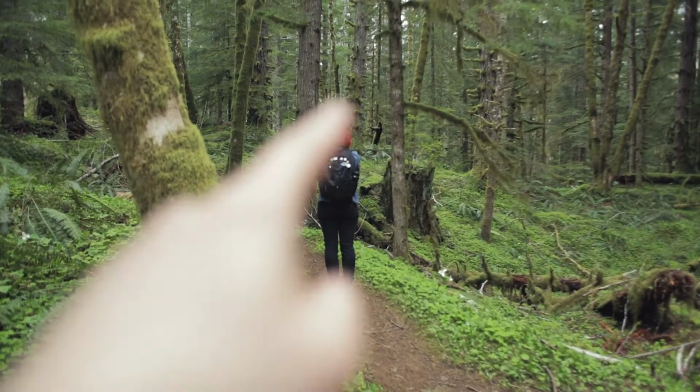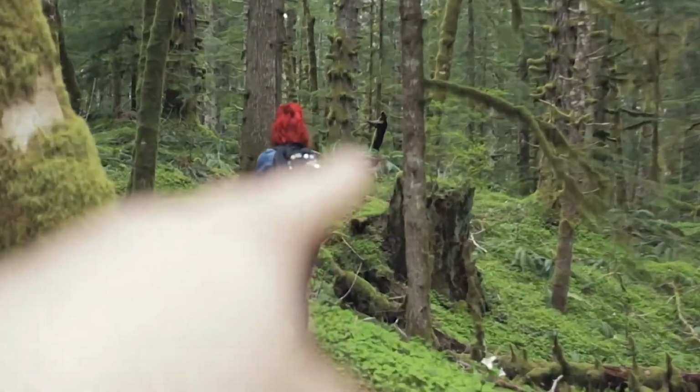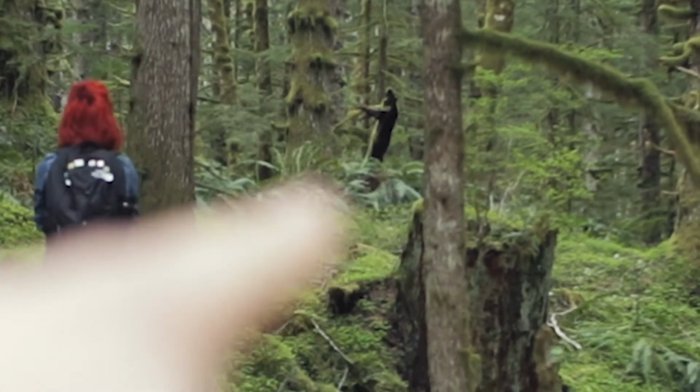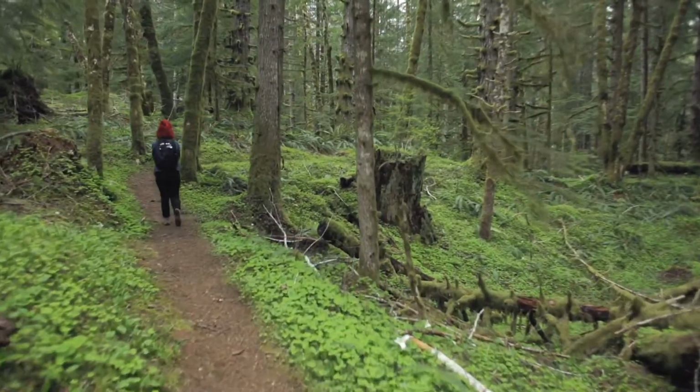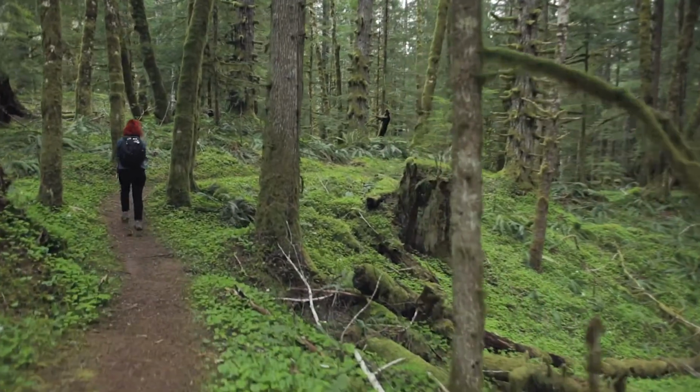Just turn this corner and you see this black stump up there. We'll get a closer look in a second, but it looks like a Bigfoot. I mean, this is Bigfoot territory out here.